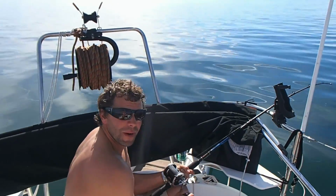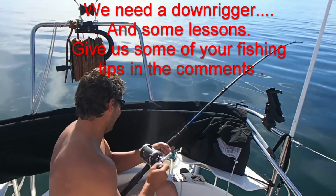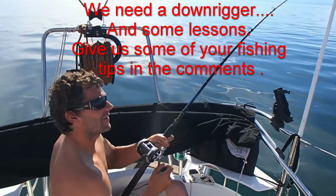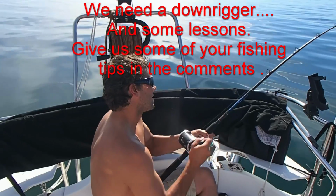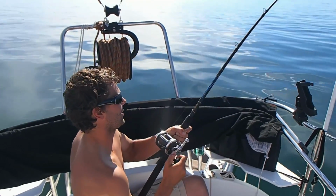Got such a big weight on here. I'm really fighting the weight, not the fish. Because at 500 feet, we were trying to troll, but I think we're just going to give up on that and start just jigging the smaller baits.